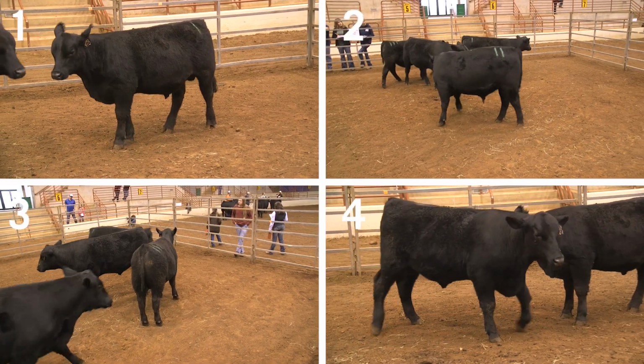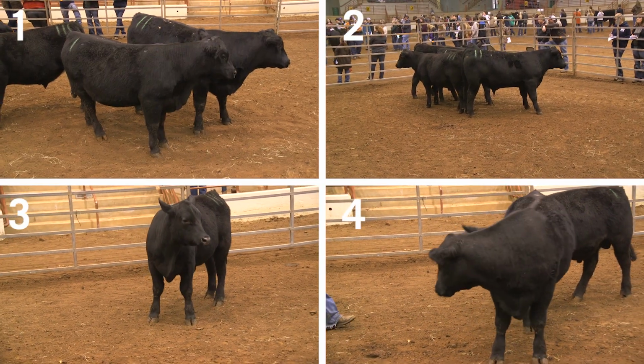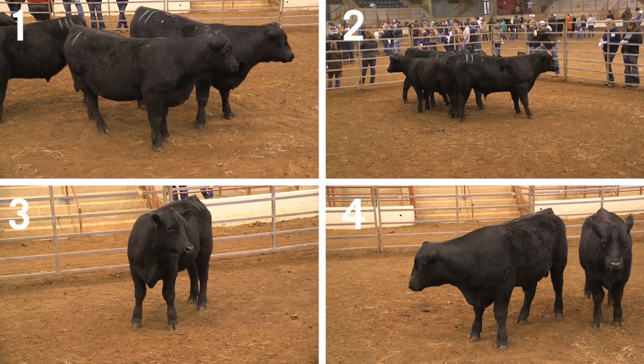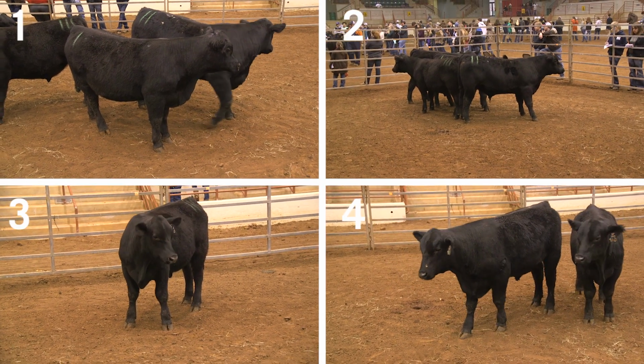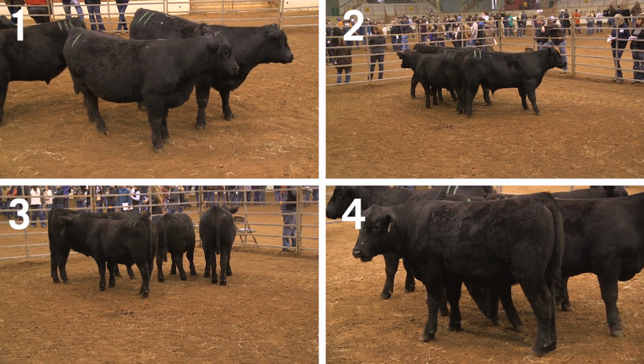Kind of a challenging class. We're real comfortable with that class winner. We cut that 4, and then the other 3 we cut 2-2. So placings are 2-4, 1-3 with cuts of 4, 2, and 2.